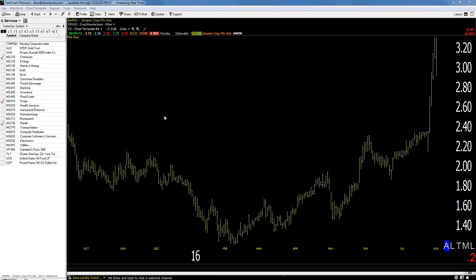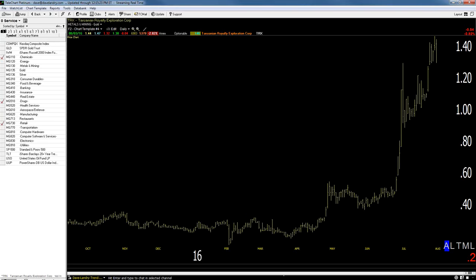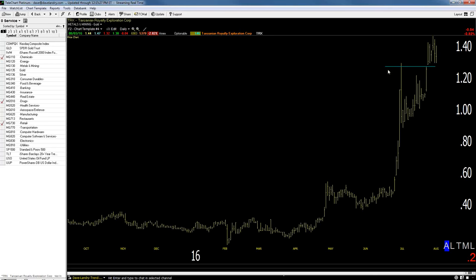TRX. Well, it's kind of pulling back to where its prior peak was in here. And we talked about this one. Yeah, we talked about this. HV a little crazy at 146.